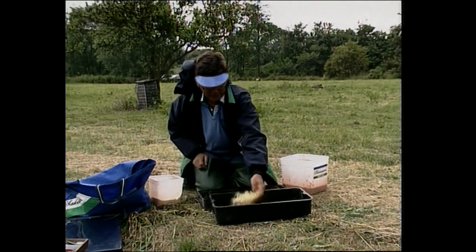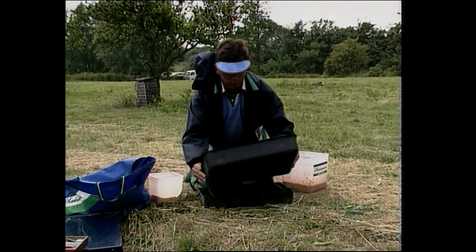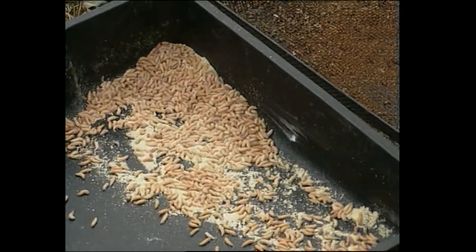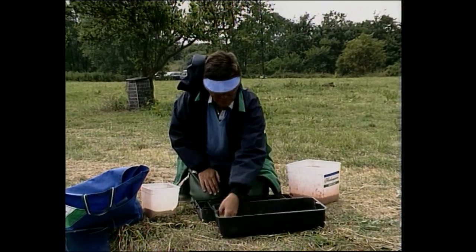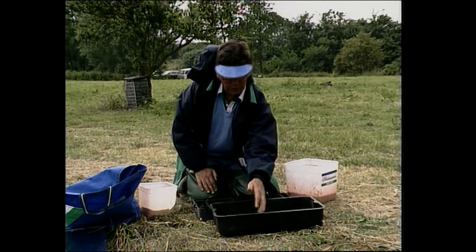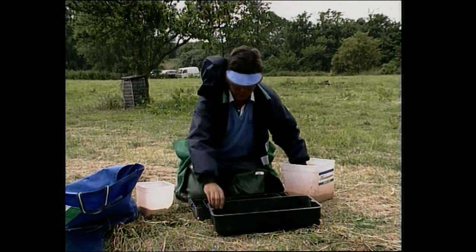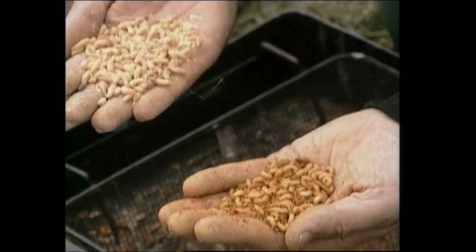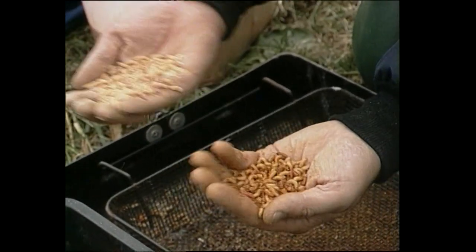Add a handful of maize to the actual bait. Maize meal flour is a very good degreasing agent. Cleans the bait up, helps it to sink easily. They look good. Compare the two, if I was a fish, I know which one I'd go for. That one every time.